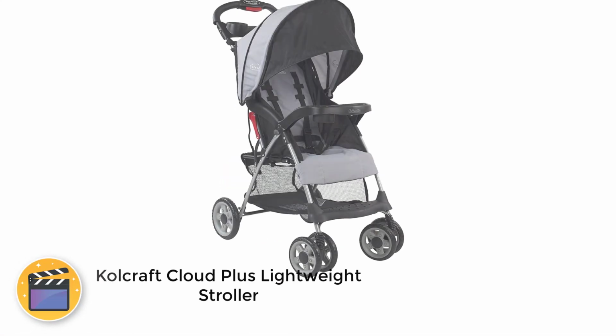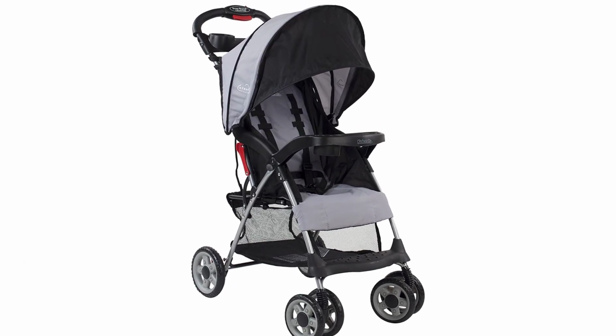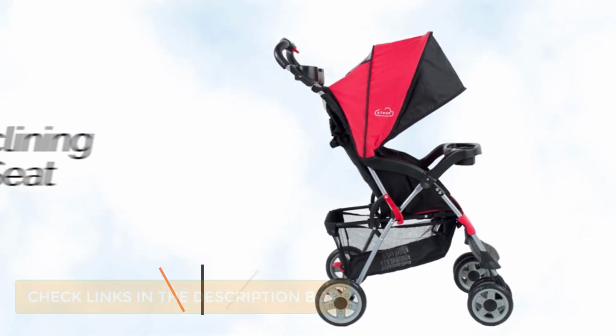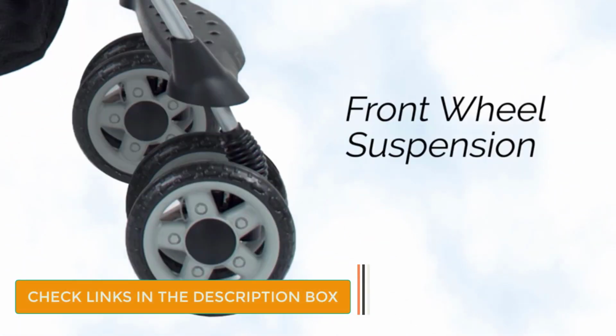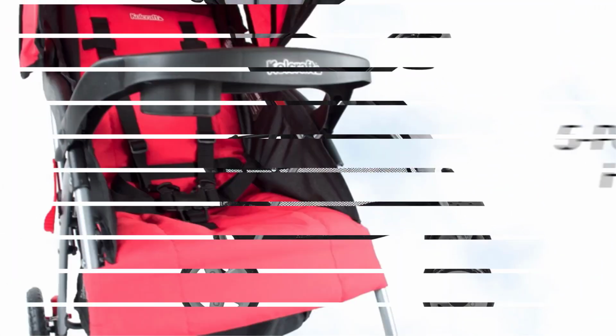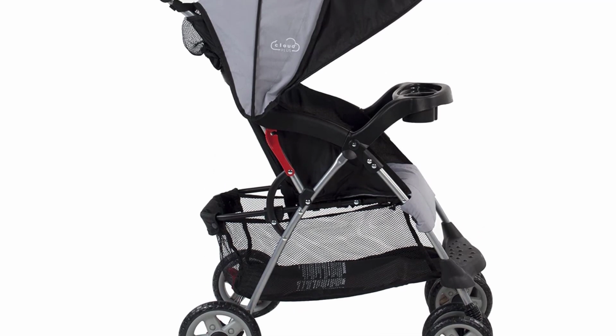Number 4. Coolcraft Cloud Plus Lightweight Stroller. The Coolcraft Cloud Plus Lightweight Stroller is one of the all-around best folding strollers for travel. Besides the basic features, it also comes with heaps of added features that can make life a bit more hassle-free. The large extendable canopy has a window so you can keep your eye on your child at all times. There are cup holders for parents and children, as well as a handy tray for the parents.